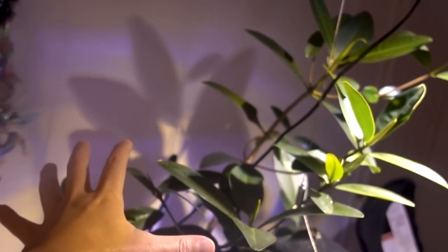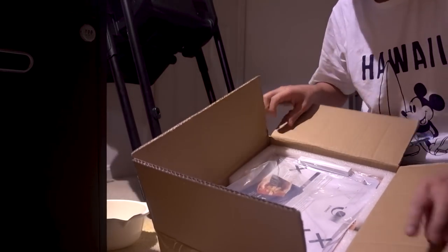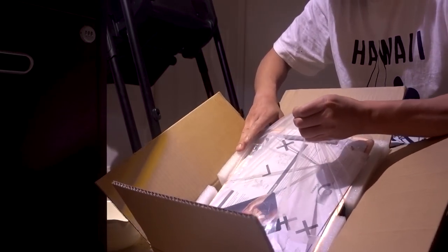But I also feel that the mangrove plant has really outgrown the UFO light, because the cone of the light is right here and this part of the plant is always in the shade. So I feel like I can do better, especially since this plant has been with me for a year. We need to treat him better. So as an alternative, I picked up this light right here. This is actually pretty cheap.